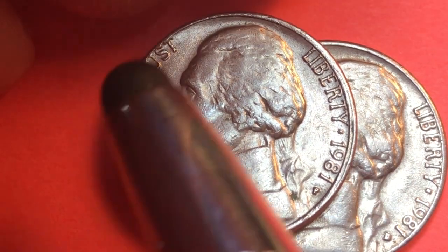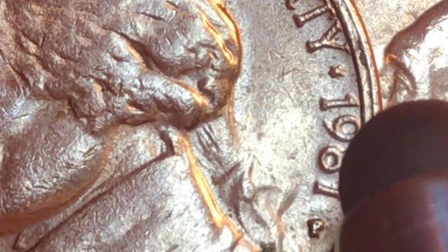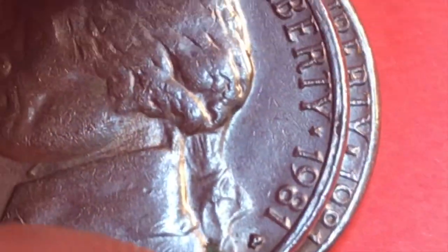What's it say on it? In God We Trust here, Liberty here. There's a star there, and it's not a dot like on some of the other coins. And then it says 1981, and then down here is the P. And then way, way down underneath, there's an F and an S. And that's for Felix Schlag, FS. And he was the engraver of these coins.